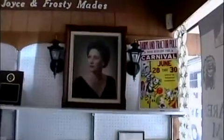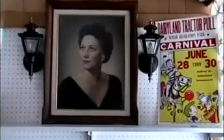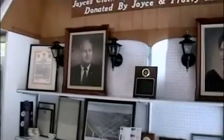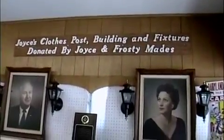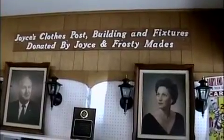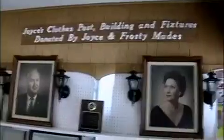All right, first of all, the address down here, Jim, is what? 1112 Superior Avenue. Okay, for many years it was owned by Joyce and Frosty Maids, wasn't it? Yes, it was. Joyce Maids had a women's clothing store here called Joyce's Clothes Post. Picture of Joyce right there, and over here. Her and Frosty, 18 years ago, decided they would retire and donate the building to start a museum. They asked the good people of Tomah to either donate or loan items to get a museum started here. And here we are 18 years later. They've both since passed, but they would be very proud of what they started here.